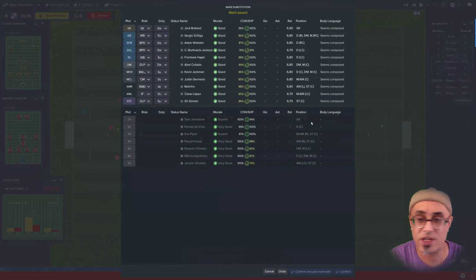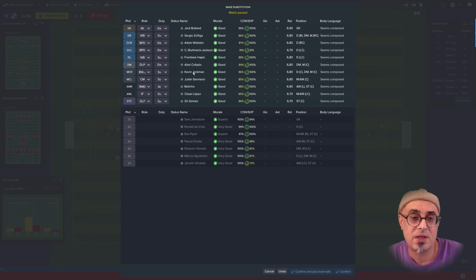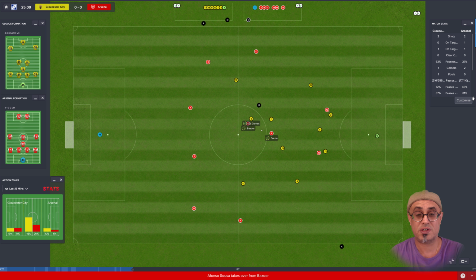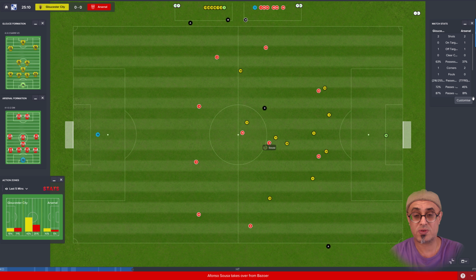Alrighty, we have a change. We're going to make Jackman and Collado. The ball winner is going to play in his ball winner slot. Zé Gomez to Sousa. Sousa to Danaha. Danaha under some pressure. They do well.